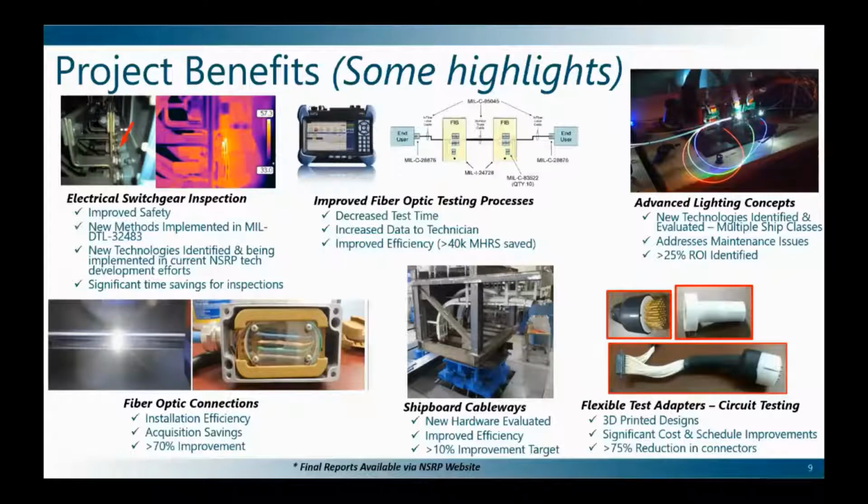The Advanced Lighting System project has developed a set of recommendations for topside lighting on multiple ship classes. The project identified new technologies with significant cost-saving opportunities greater than 25%. Projects focused on fiber optic connections have identified over 70% savings when using a fusion splice instead of your standard shipboard fiber optic connector installation.